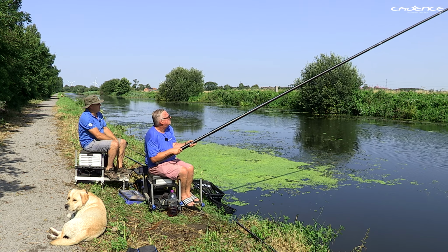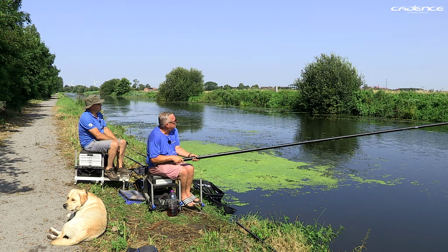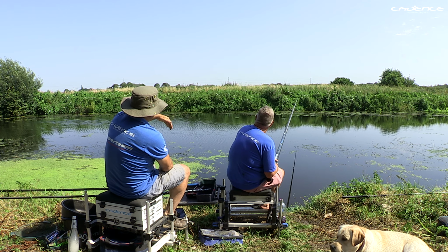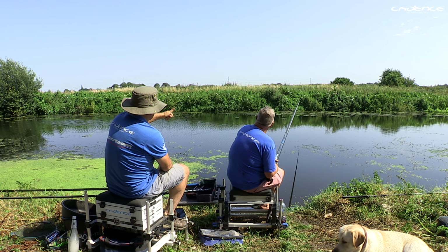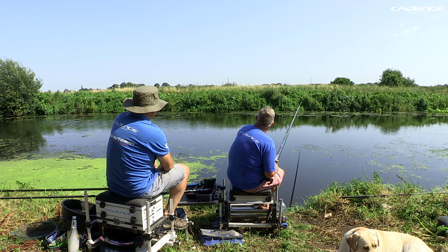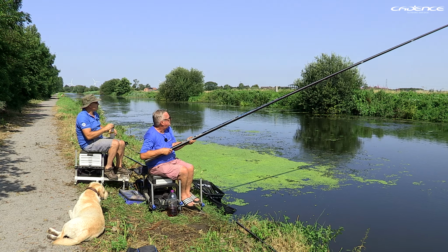Just have a lift up now. I had a feeling you might have been in a bit of weed. Let me just watch that. Yeah, just try and... That's it. Because on this side, when you get towards that far bank shelf, there's a lot of weed that's sometimes holding the bait up. Obviously, that's where the fish are sheltering today, so it's good to get right up against it. There you go.